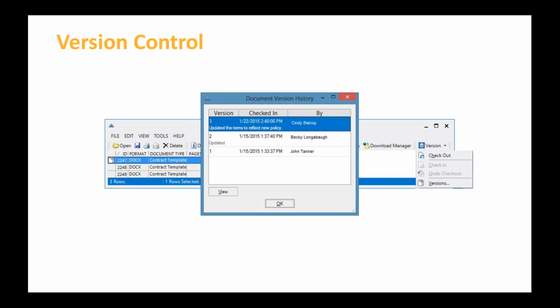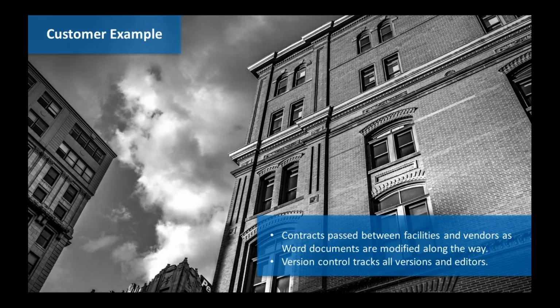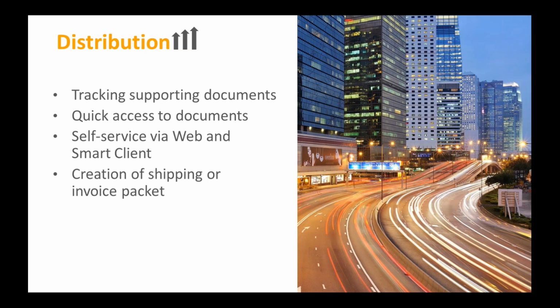The idea here, again, is to know where documents are, be able to access those, be collaborative with those. Once you've made your changes to that document, you would simply just check it back in to help, again, streamline that process. So we can track all versions using that. This is just a quick example of what a customer has given us. So version control is a nice way to really get the best use out of your document management solution.